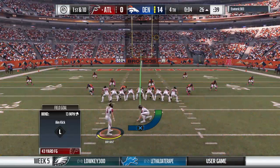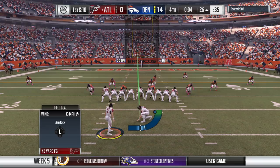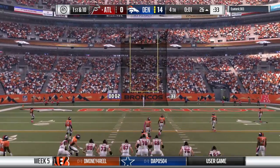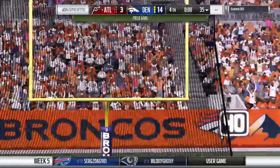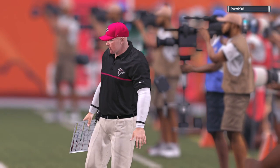So on 4th down, off goes Matt Ryan, and on is another Matt Bryant. This a 43-yard attempt. And the kick for the 41-year-old is up and good. And they will get themselves on the board here at 14-3.